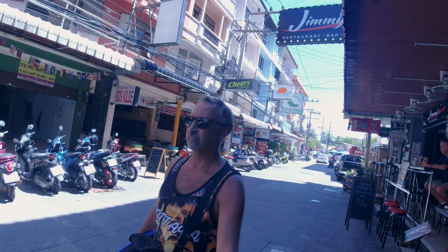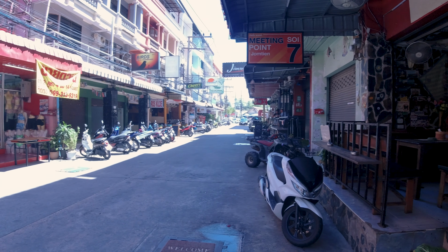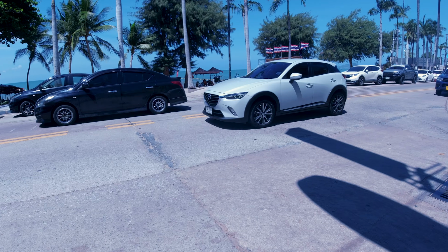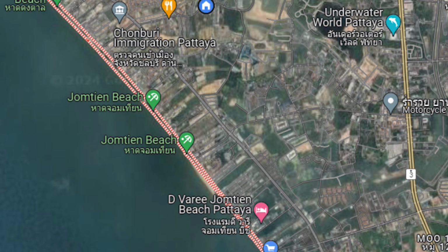Across the road, I would continue to walk down Soi 7. It's about 400 meters with several options for places open early for breakfast. Once I hit Beach Road, I would take the Baht Bus a few kilometers south to Chai Phuoc Road, where my return walk home would continue.